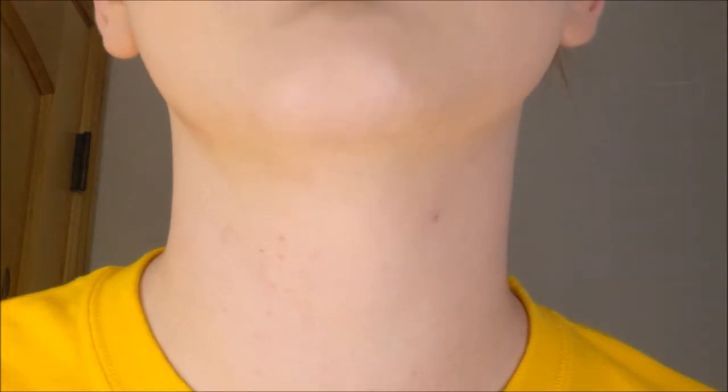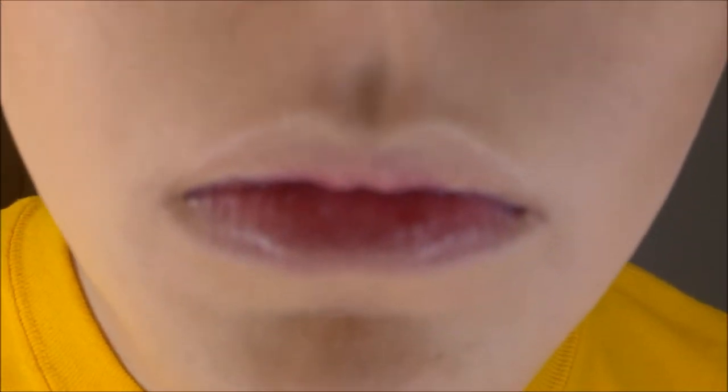After I'm done with my brows, I go in with my blending sponge and I take the Coty Airspun Loose Face Powder in Translucent Extra Coverage. You can literally get this at Walmart or CVS or anywhere that sells makeup. It's so good. Patrick Starr uses it and it's seriously amazing.